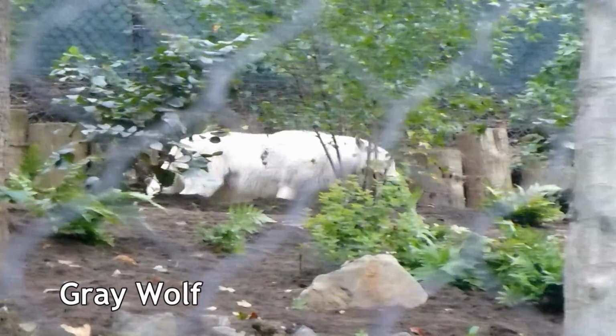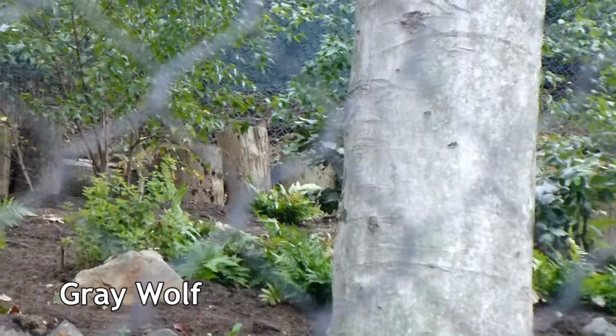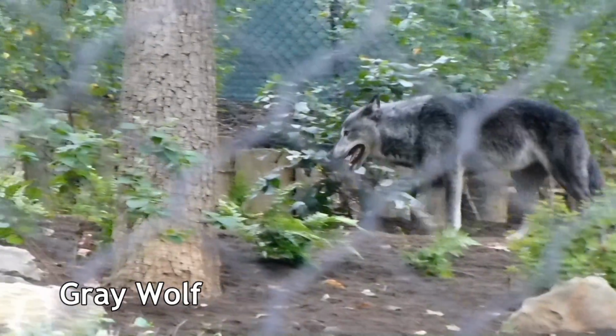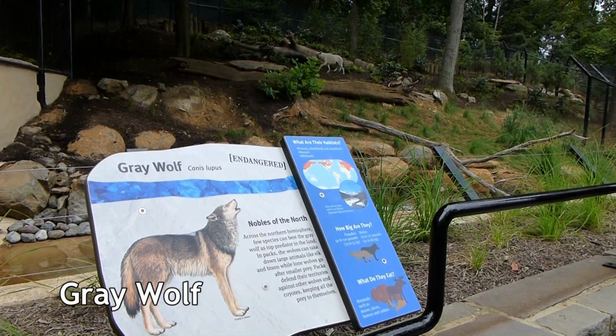This enclosure is for the gray wolves. Now that one is a little white looking, kind of an ivory wolf. Here comes a more gray looking fellow now. There is a spot to view the wolves without looking through a fence, and it's a really good overlook.